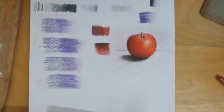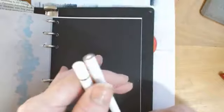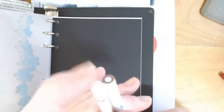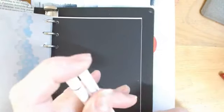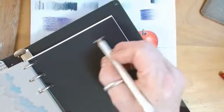Right, just going to show you what I mean about pencil lay down. So you can tell the difference, again, the ends. So we've got Faber-Castell, Prisma. I'm just going to show you now what I mean. So I'm going to go down with the Faber-Castell to show you on black, okay?